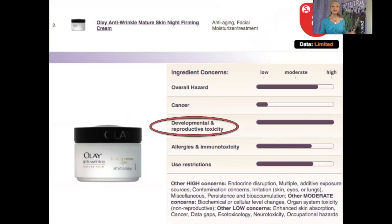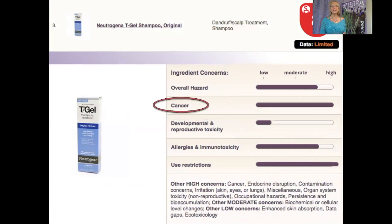Notice Oil of Olay. Again, my mother used this my entire life, and it causes developmental and reproductive toxicity. Not the kind of thing that you want somebody who's of childbearing age using. How about Neutrogena? Now, I loved Neutrogena oil. I never used the shampoo, but the oil I used a lot. And look at the cancer risk. Wow, and how is that legal? Well, just suffice it to say the government does not have our back.